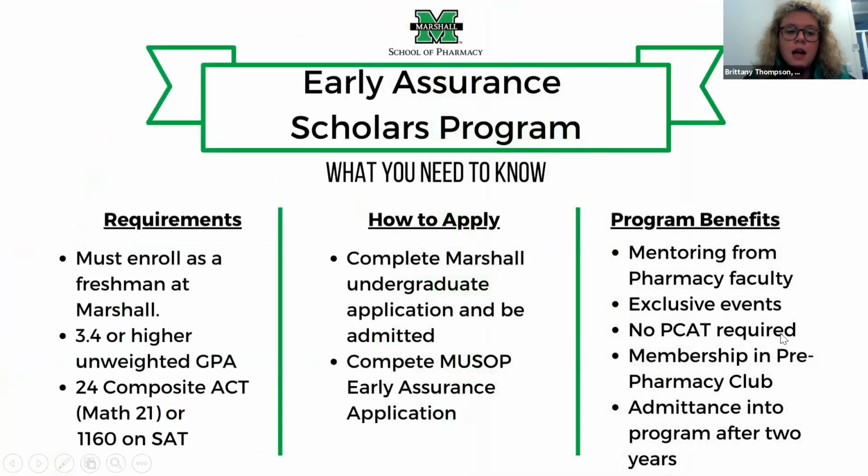This is also another option. This is our Early Assurance Scholars Program, and this is a 2+4 program. You would come to Marshall for undergrad and do 2 years of prerequisites, then apply and start 4 years of pharmacy school. So 6 years to a doctorate degree. It's pretty quick.